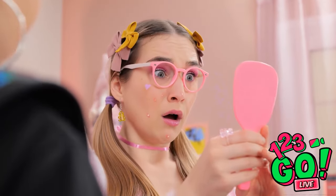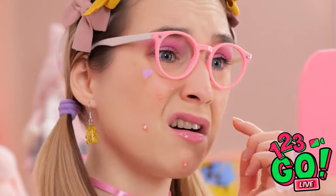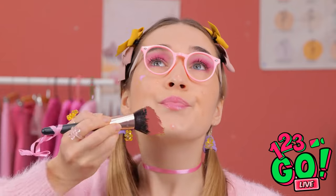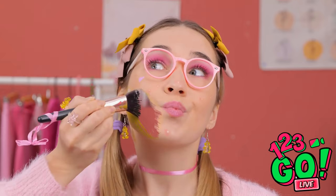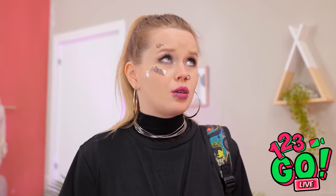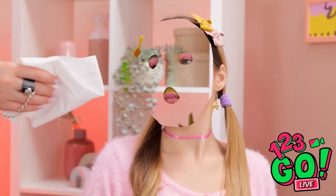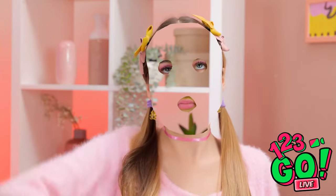Wait. What's going on with your skin? What do you mean? Let me show you. Huh? Oh no! Look at these pimples! This is bad. I'll need to get rid of them. This pimple remover will do the job. It works every time. Really, Annie? Stop. Wipe it off. Why? This is part of my beauty routine. Fine, I'll take it off.